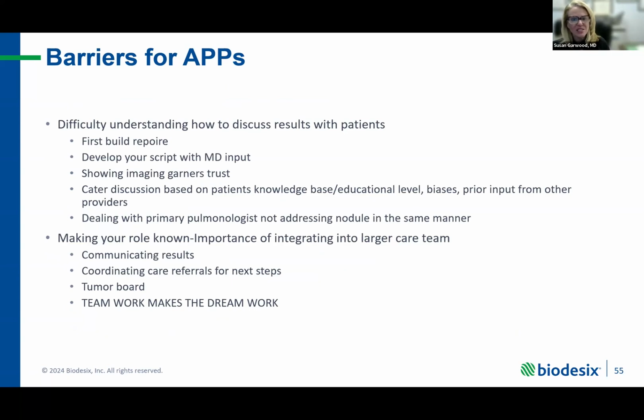And I think the difficulty understanding how to discuss the results with patients is what we wanted to get across. Building that rapport, meeting them where they're at, developing your script, being very clear, basically almost red, yellow, green, like which one, where are we? Let's break it down very simply. Showing the images really garners trust, catering the discussion to the educational level, the patient's biases, and prior input from other providers. They may involve you in a litigious conversation.